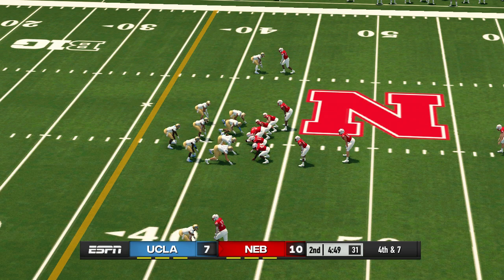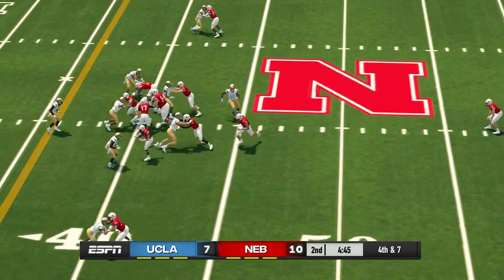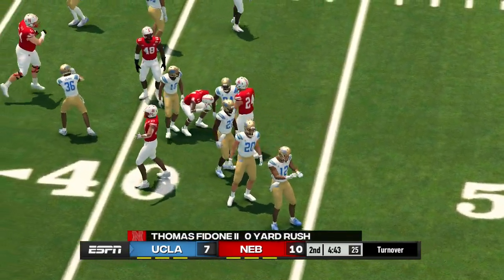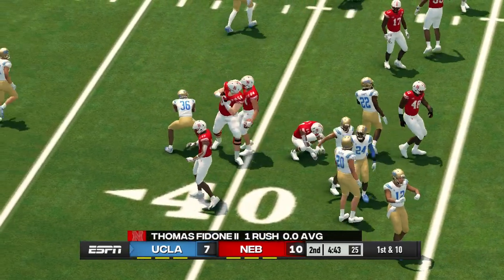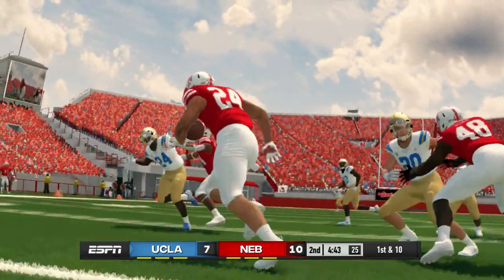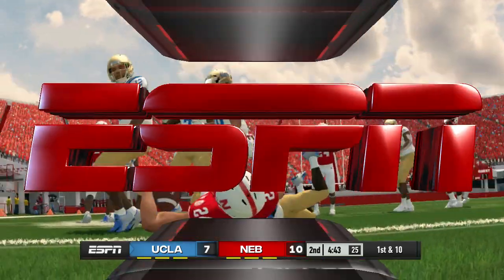In a perfect world, he knocks this kick down inside the 10. He punt. No, he faked it. He's tackled at the 43-yard line. So they turn it over on downs, and that's a big boost for this defense. In a close game like this one, it's big plays like this that can be the deciding factor.